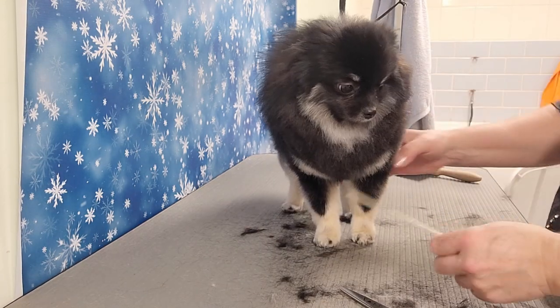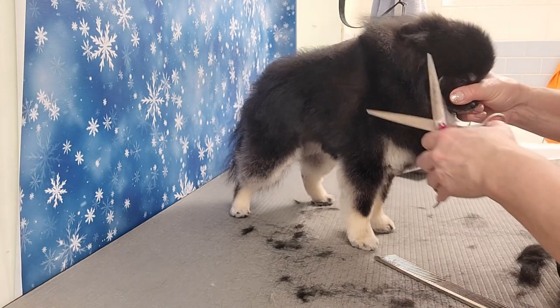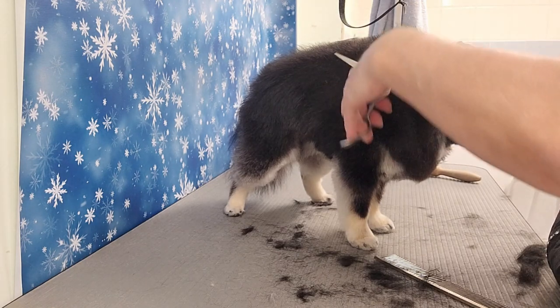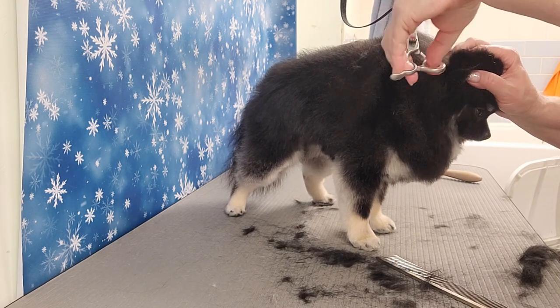Wow, you're getting there, you're getting there. You little teddy bear. Don't they look like little teddy bears? Or little foxes or black bears? I love Pomeranians. They're so adorable. Whoopsie.